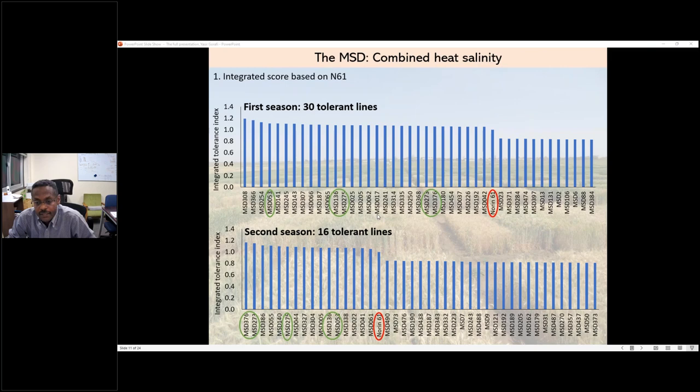So our method to identify the tolerant or good germplasm is based on an integrated score. In this integrated score, we used Norin 61 as a control or as a reference, and evaluated the traits of the MSD lines. And we used here several traits except heading and maturity because they didn't show good correlation with the grain yield under Hudaybah condition.